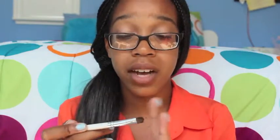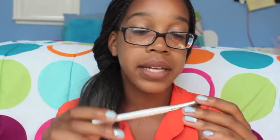But no matter what, this brush is really hard, and it kind of pokes your eye. Even if you're swiping it across, it kind of pokes your eye, and it's really uncomfortable. And it feels like it's scratching my eyelid, and I just don't like that. I mean, I keep it because it's a really good brush. It applies the product really well, but it's just really uncomfortable and pokey. But other than that, I love all of the brushes.